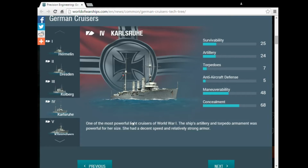Anyway, so the Shula, one of the most powerful light cruisers of World War I, right? Again, I'm not going to be reading this information to you. You guys can read it. I'm sure you've already looked at it. But it should be a nice cruiser at Tier 4. She's larger and more powerful. And at Tier 4, I'm interested to see how they define relatively strong armor when you compare it to, say, a Kuma or a Phoenix. I would imagine that it's a lot better than those ships, given that a Kuma and Phoenix have no armor.